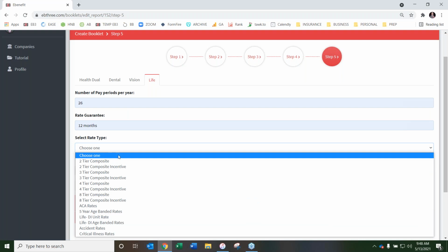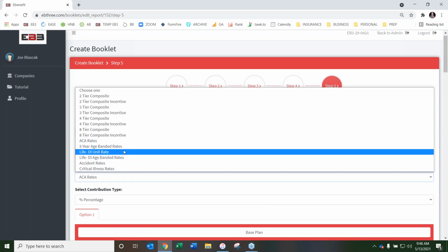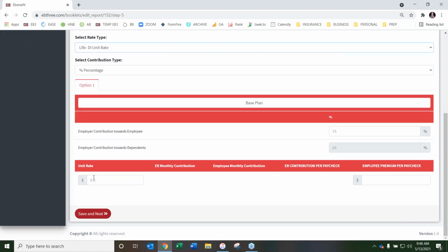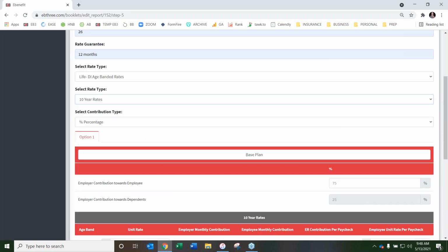go into this. Now for life and all these, you can see that you can enter in full-blown ACA rates if you want. You can load in 5-year age bands. You'll notice that a lot of times Blue Cross Blue Shield, Anthem, this is their breakdown, so you can enter those in. Life DI unit rate, you just enter in a simple unit rate. You can even do Life DI age band, and then you can choose between a 5-year or a 10-year rate down here.